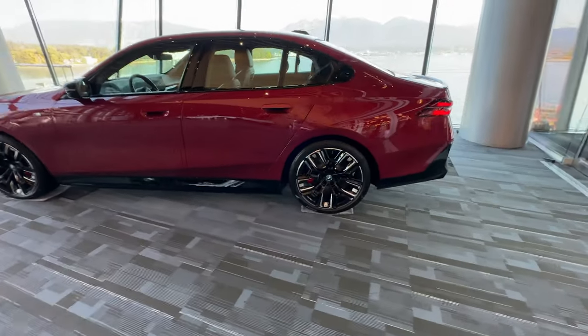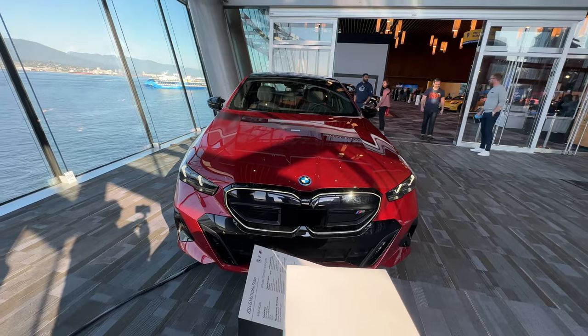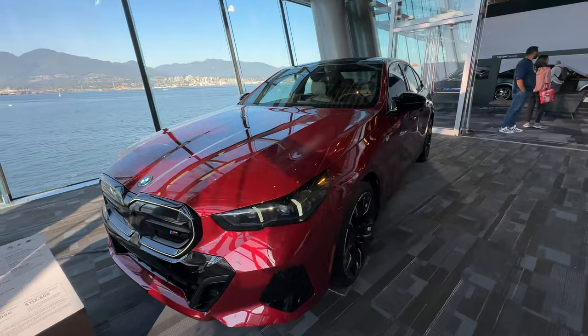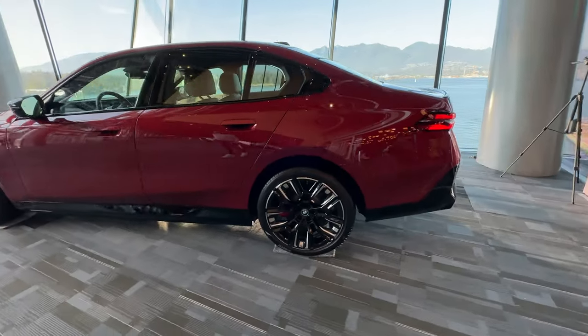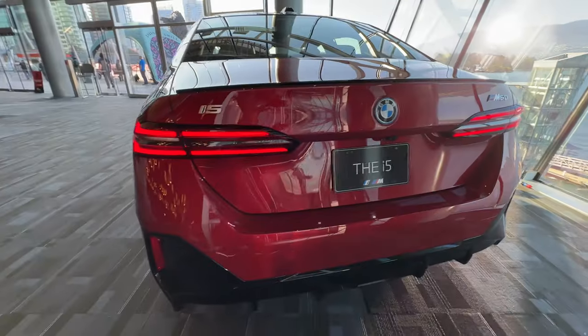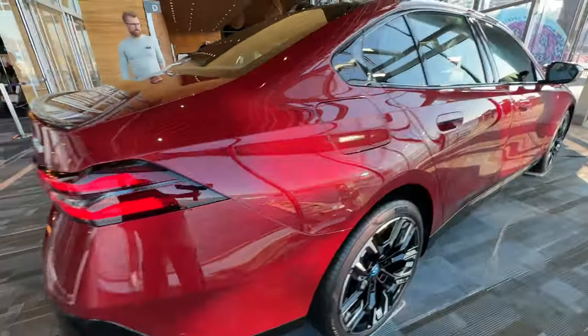This is a pre-production unit that they have out here, I believe. I'll show you some video and stuff, but to give you some of the specs, this is a 2024 BMW i5. It's their M60 xDrive version. So it's very comparable, I guess, in specs and performance features to the M550i that's out there today in the gasoline version. And I'm going to talk a little bit about that from a price point.